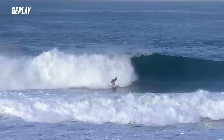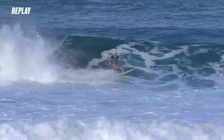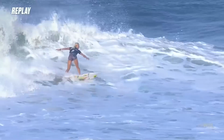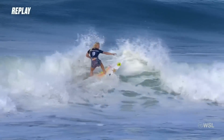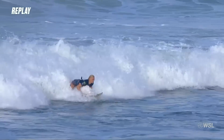And look at the size of this thing, Kaipo. You know, coming around the first section right there, a lot of speed into the lip. Great projection down the line. She does very well just to control her board coming out of the carve and clean things up here on the inside. Made sure just to finish on her feet and get a completion right there towards the end.